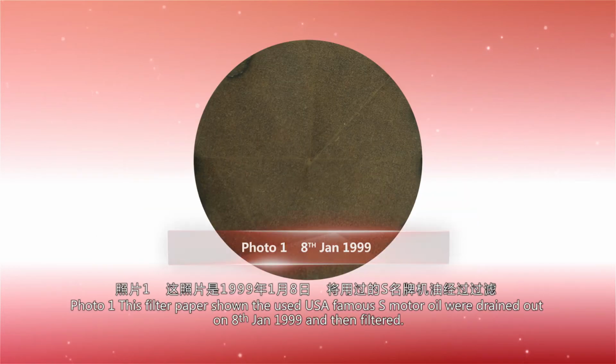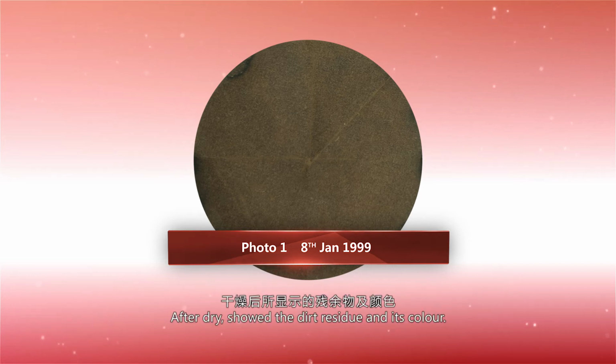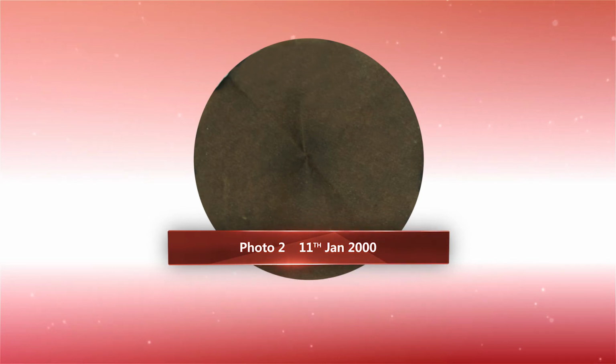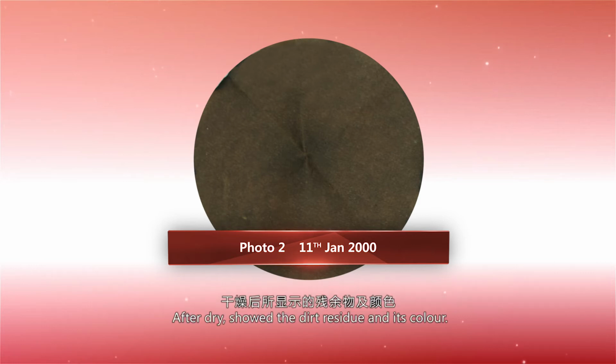Photo 1. This filter paper shows the used USA famous S motor oil drained out on 8 January 1999 and then filtered. After drying, it shows the dirt residue and its color. Photo 2. After draining out the USA famous S motor oil, it was replaced by BioRay motor oil. After driving for 10,000 km, the BioRay motor oil was drained out on 11 January 2000, then filtered again. After drying, it shows the dirt residue and its color.